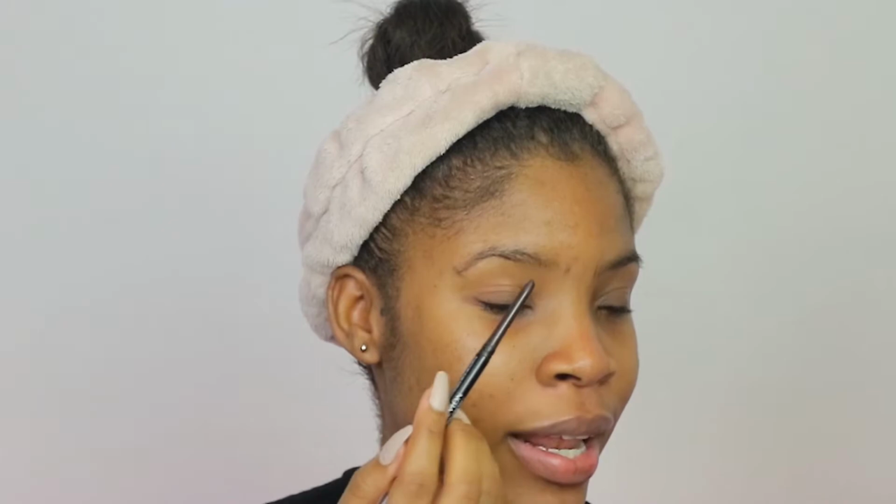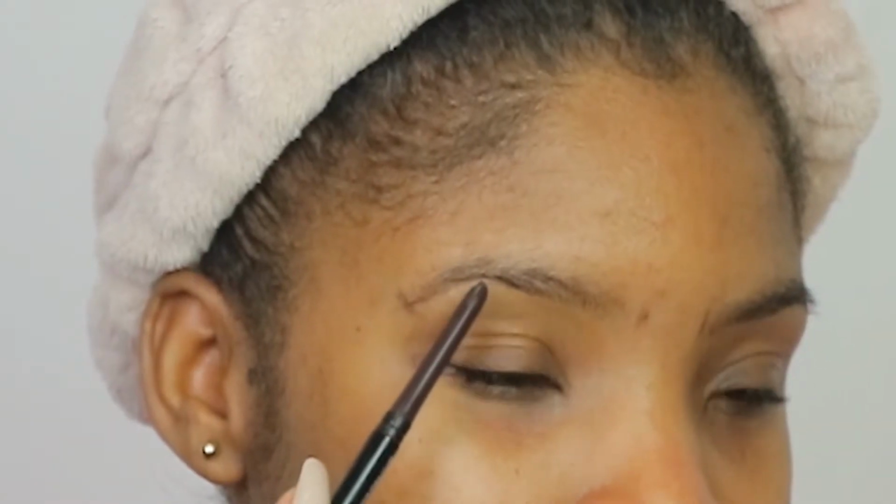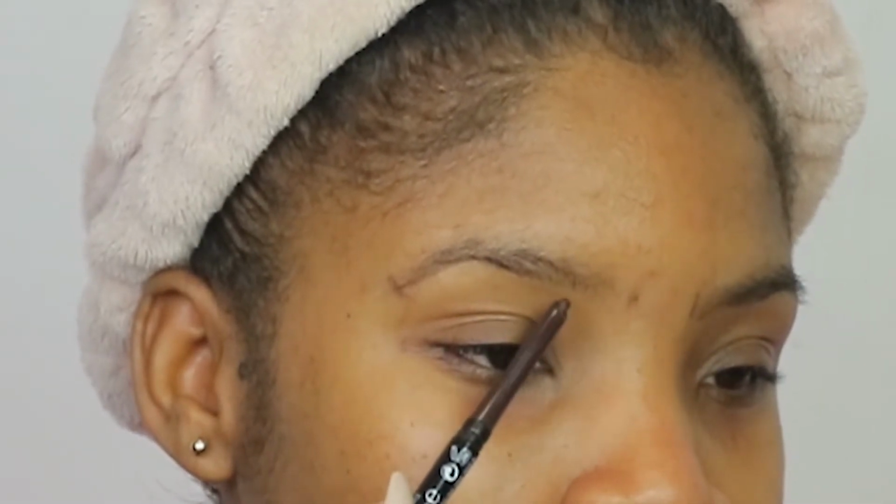I take it all the way down to this mark. Now, when I take it down to that mark, that is where the tail of my brow is going to stop. Then after that, I try to connect this line that I already started making here to the front of my brow.